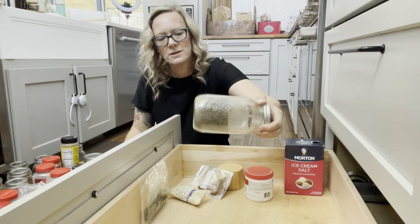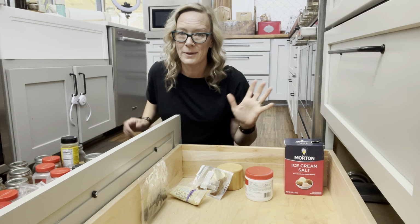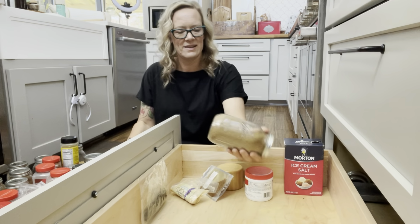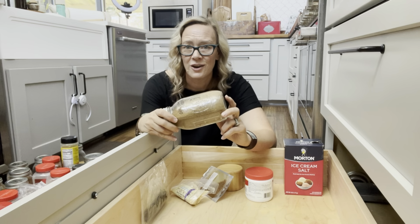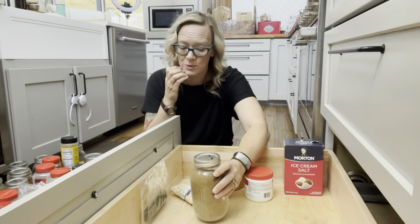All right, next, this is just ground black pepper. Obviously, everybody knows ground black pepper, why you need that. And then this is Old Bay seasoning. This stuff is so good, not just on fish and chicken, but it's great on vegetables.